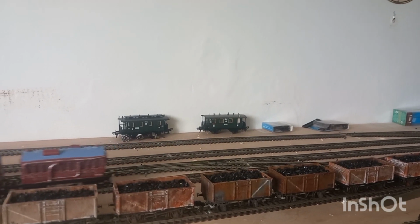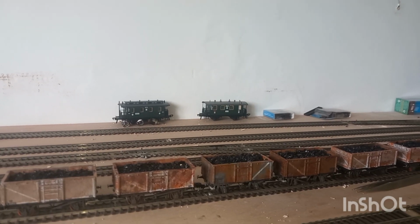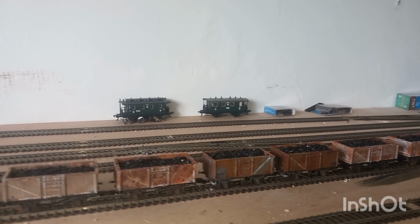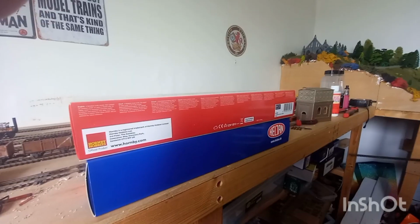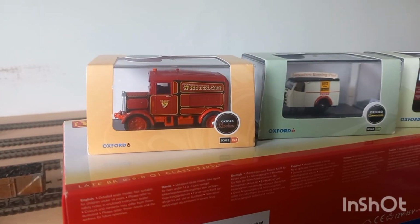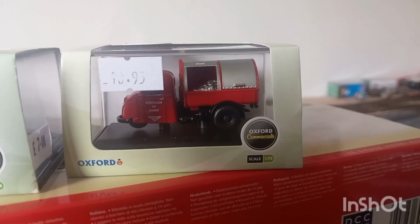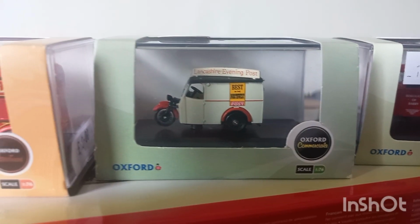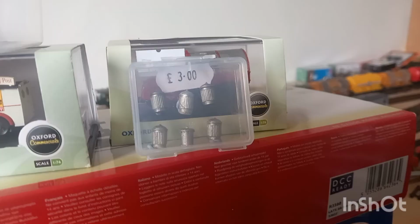Today I'm going to show you what I got at the Scottish Festival of Model Railways. I actually got quite a lot, so I'll show you what I've got. First thing I got was a new Heljan loco. Second thing I got was a new Hornby loco. I got three new vehicles for the layout: a bin truck, a newspaper van and a circus van.